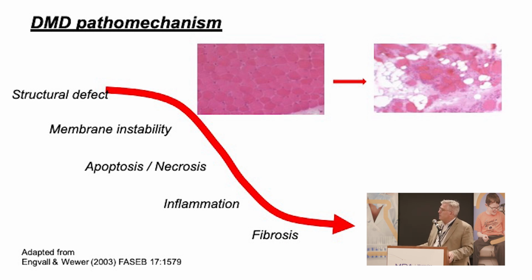And oftentimes when fibers are injured, they undergo what's called segmental necrosis. So it's not the entire fiber which is damaged. It may just be a portion of the fiber, but that really impacts the overall function of that muscle fiber. So if you think about Duchenne pathomechanics, there's a structural defect in the dystrophin protein. The muscle membrane is unstable. The muscle fiber undergoes degradation or necrosis. There's inflammation in the muscle fiber. And then eventually the muscle fiber can be replaced by scar tissue and fatty tissue.